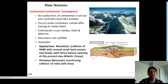And finally, continent to continent convergence. So continental crust is much less dense than oceanic crust or magma. So you don't get a subduction of continental crust, but what happens is one crust will override the other, so it'll just shove itself up over the other one. This occurs when continents collide after closing an ocean basin.